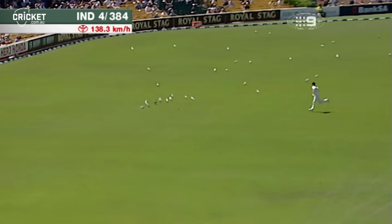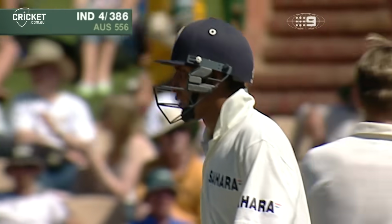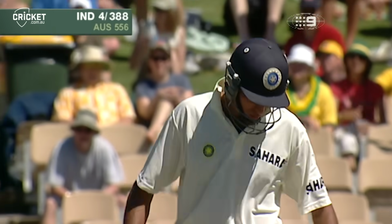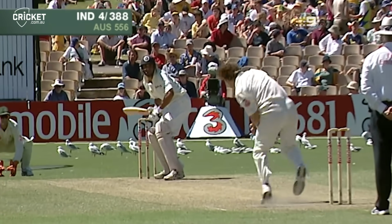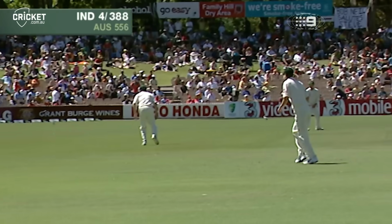Oh, and what a lovely way to bring up the 300 partnership. Classic square drive. Well, we've seen a lot of cover drives from VVS Laxman and Rahul Dravid. I'll tell you what, this one looked effortless. Very minimal movement of the feet. Just threw the hands at it, did it really easily. Just had to pick the gap. That's a super shot. There you go, easy as you like.